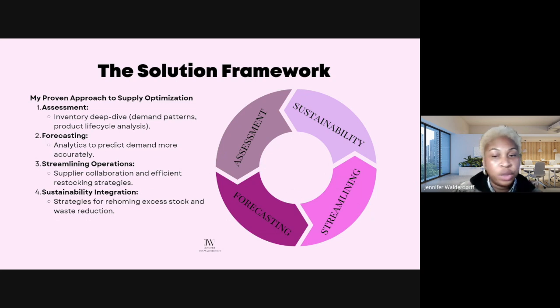So my word of warning here is just to be cautious of partners who might dispose of unsold goods irresponsibly or ship items to markets where they may contribute to landfill issues. So do try to prioritize collaborations with organizations that have transparent processes for their recycling, repurposing, or responsibly distributing excess stock to minimize environmental impacts.